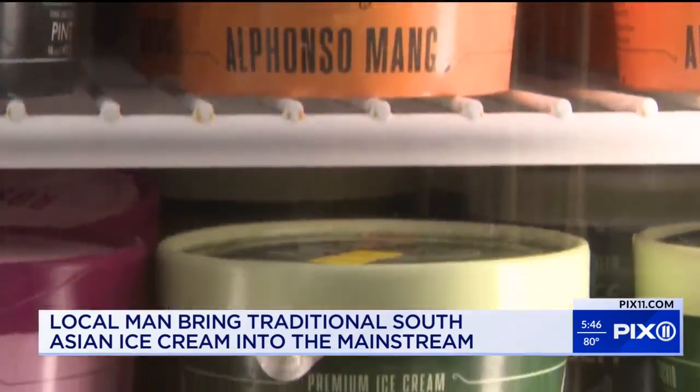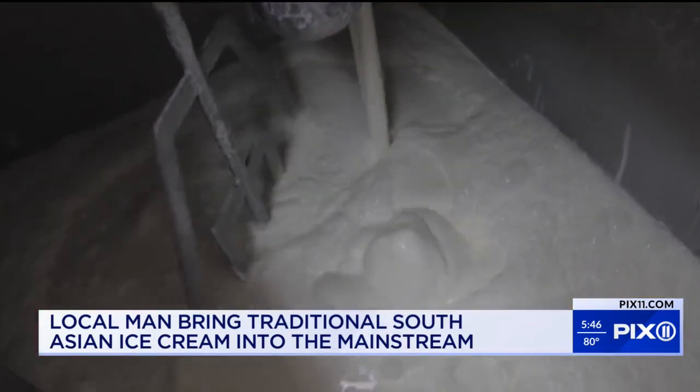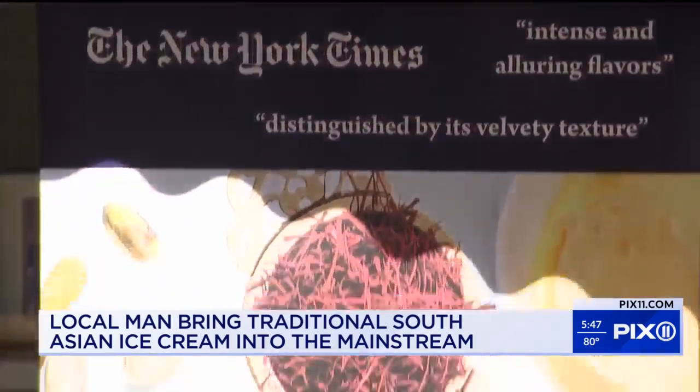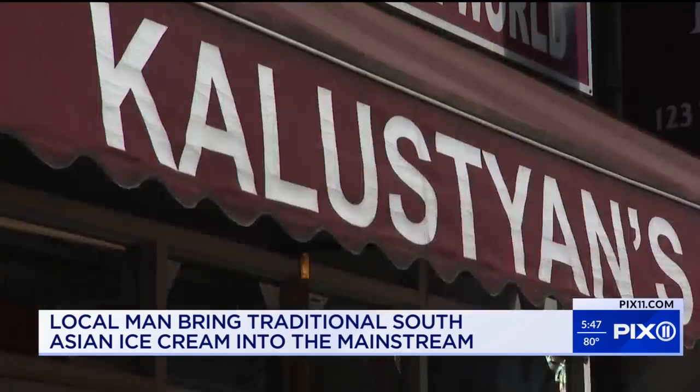So what sets Kulfi apart from ice cream? Slow cooked and cooled, it yields a dense and creamy texture. Mansoor has created 10 flavors, from distinctive to traditional. Heritage Kulfi is sold in specialty markets in New York, like Calusian's, where we met for a taste test.